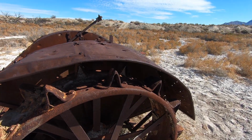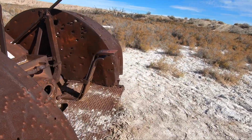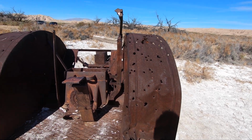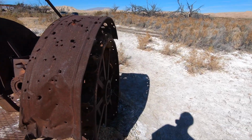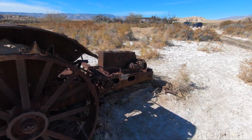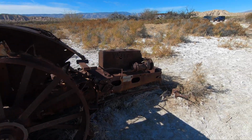Definitely some off-road wheels right there. Of course, people can't leave stuff alone. They gotta shoot it, break it, and just generally be dirt bags.